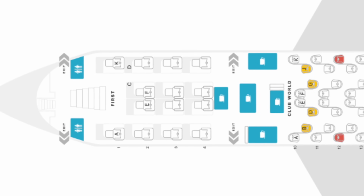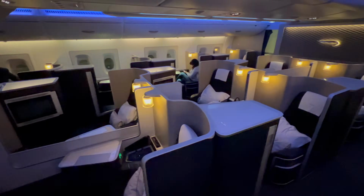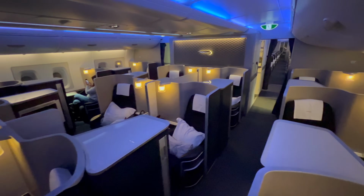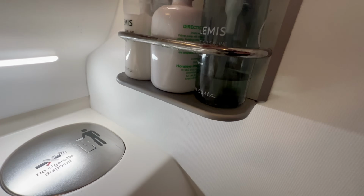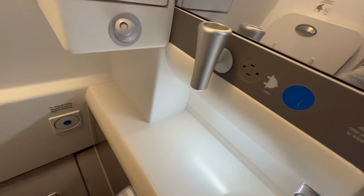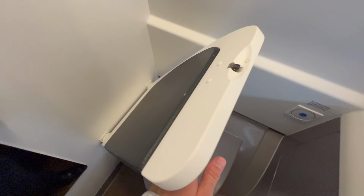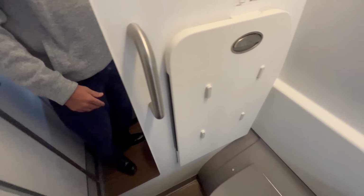Wow. The first class cabin is on the main deck, and I sat in 2A. There's only 14 seats up here, in a 1-2-1 configuration. Seriously, let's get this look at it right off the bat while it's fresh and clean. Got an air vent. Ooh, that feels good. Baby changing table. I am stoked.